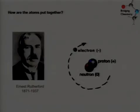Right? And so in its first incarnation, it was kind of like the solar system, where the nucleus is the sun, and the electrons are like the planets going around. As we'll see, it's actually a bit more complicated than that. But you can think about that in the first instance, right?